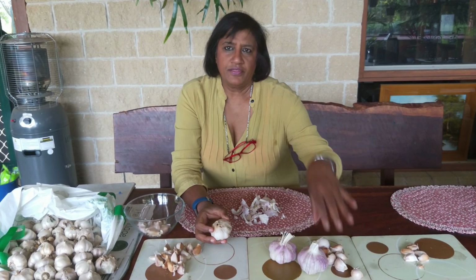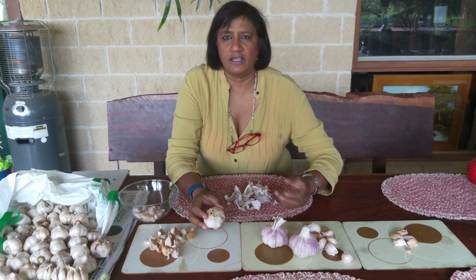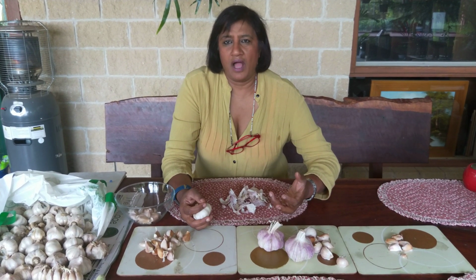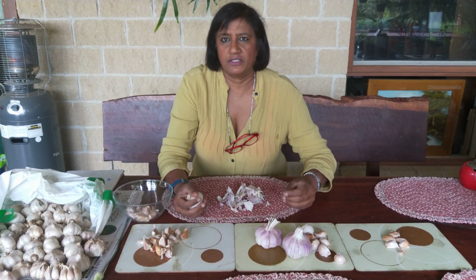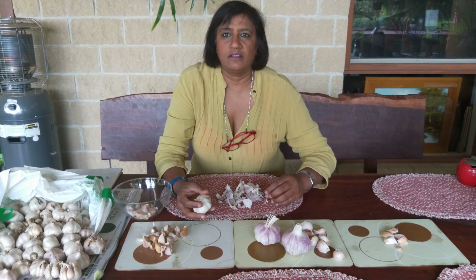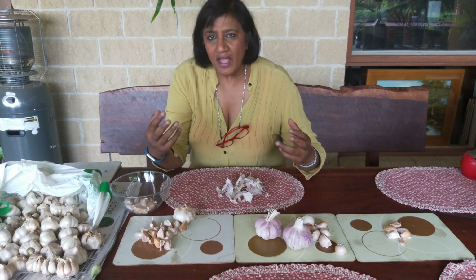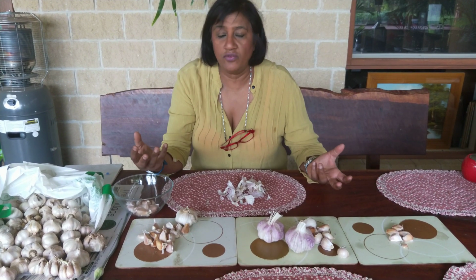There are well over 1,000 different species or cultivars of garlic worldwide. Here in Australia, I would imagine there are about 100 different cultivars, and every year it increases because new hybrids and new varieties come up, and we just lose track. We just don't know what to plant, and they all look the same with their purple skin or white flesh, so it's really hard to know what to plant. For me, I don't really care what I plant, as long as I get garlic and it's a good flavor, mild or strong, it doesn't matter.